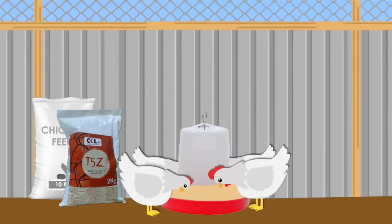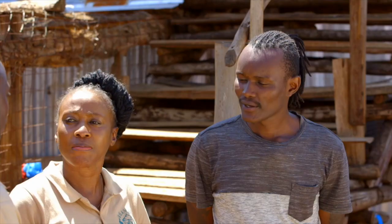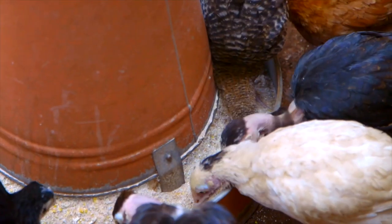Are these products easily available? Yes, they are. Walk into any agrovet, you get the products readily available. With that information, James can now confidently work towards having more chicken.